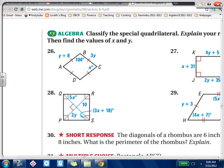What do we know about 10 and 2y? They're the same because this is this part of the diagonal, this is that part of the diagonal. Do we agree that those bisect each other? Because that's one of the properties from parallelograms, right? So we know that 10 is equal to 2y, so therefore y equals 5.